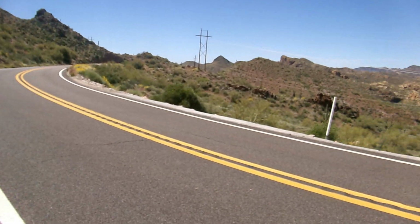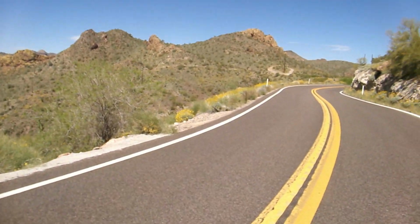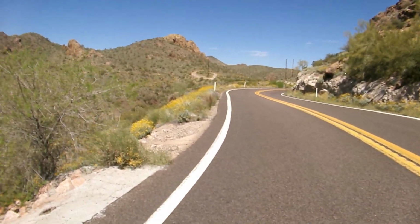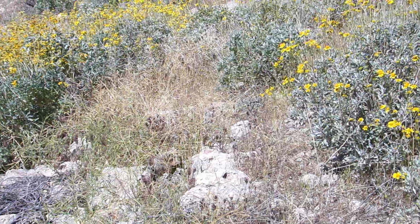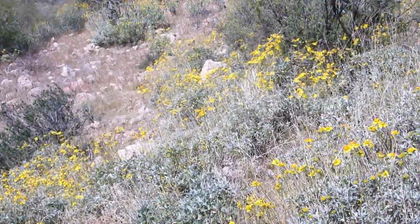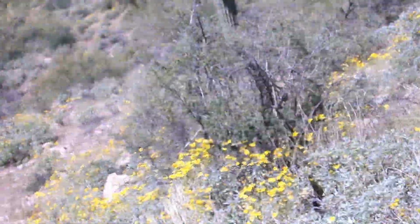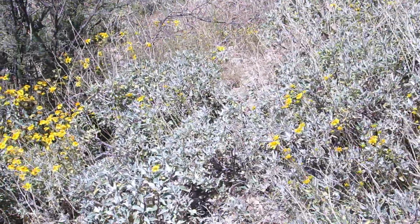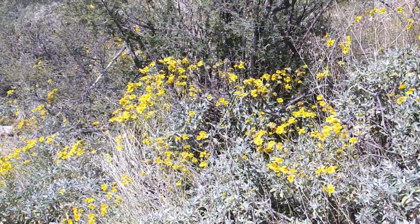Okay, the road south, the road north. I'm safely across the road. Down into the beast. Slowly does it.